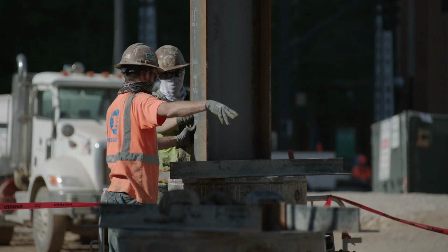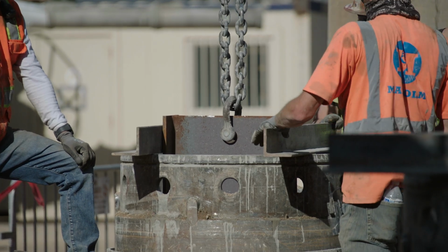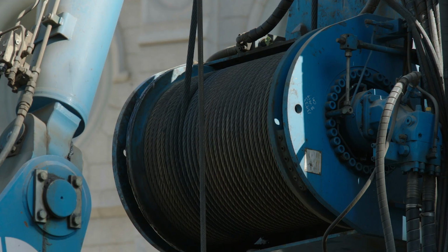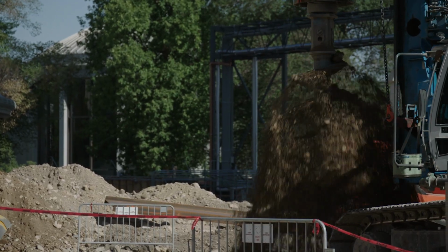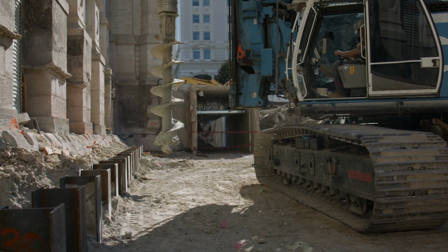So once we get to the bottom of the hole, we'll pick a steel beam and place it in the center of the hole. And then we'll dump concrete down the hole and then start extracting the casing. Those soldier piles are installed anywhere from 40 to 60 feet below grade. They're also getting installed around the temple.